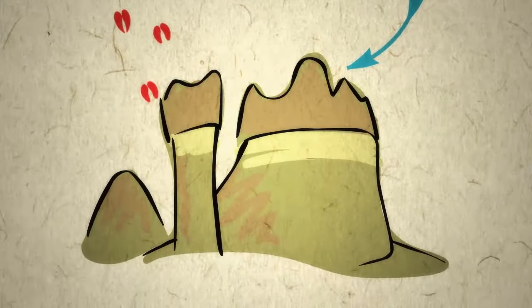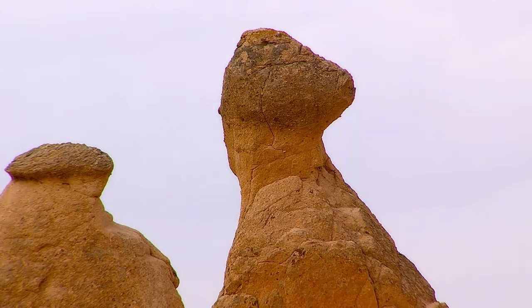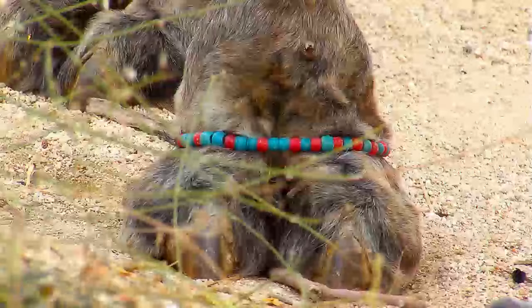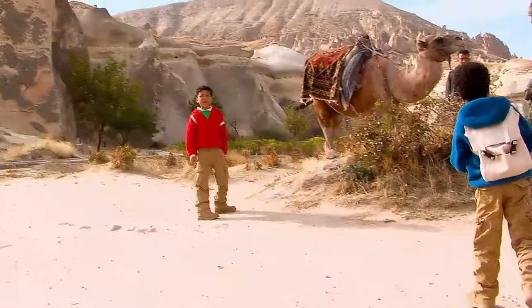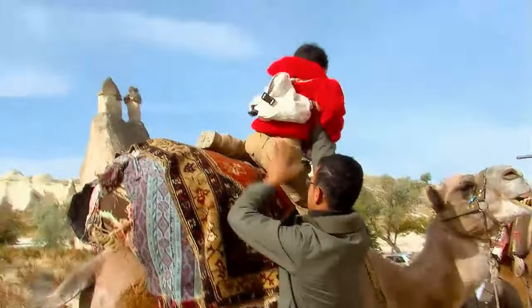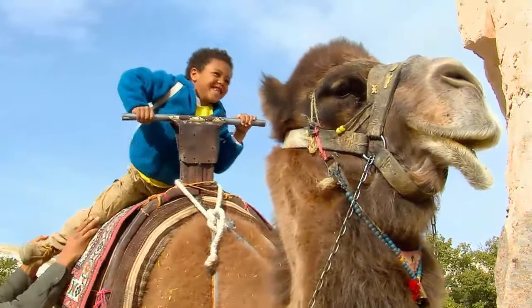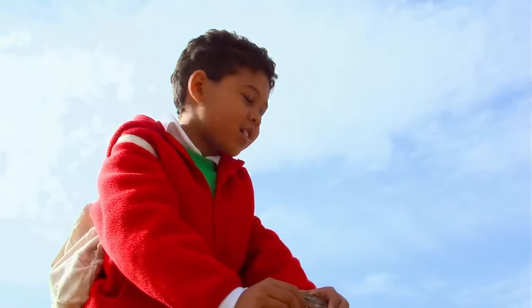Fairy chimneys, here we come. Oh, look, animals! We went camelback riding to see the fairy chimneys. How do we get up? This gentleman will help us. I wonder how my turn will be. You can sit right here. OK.